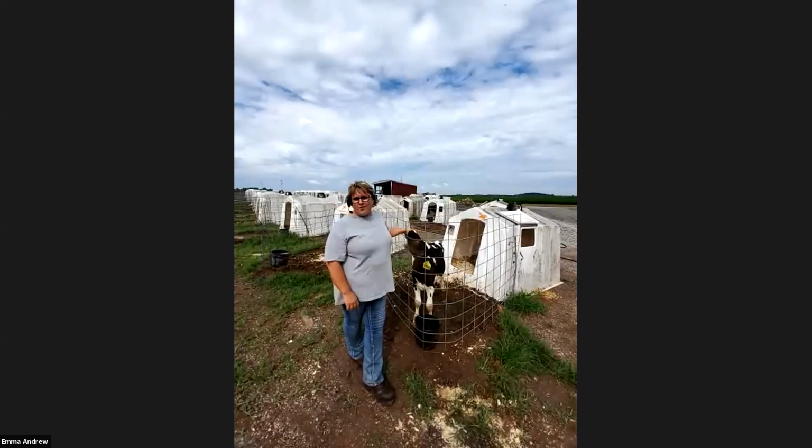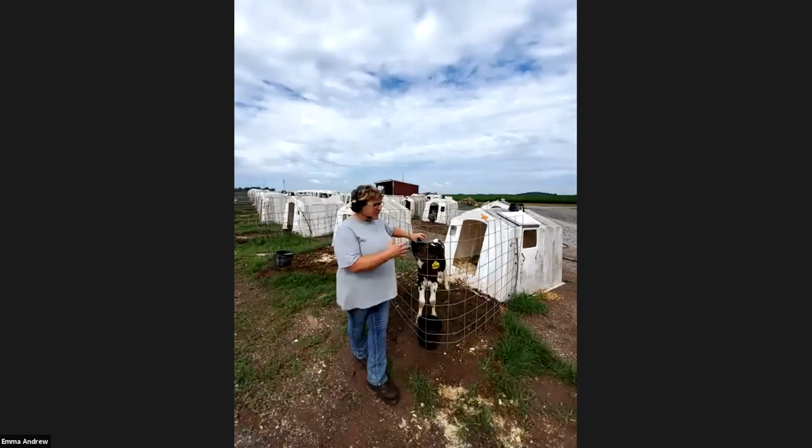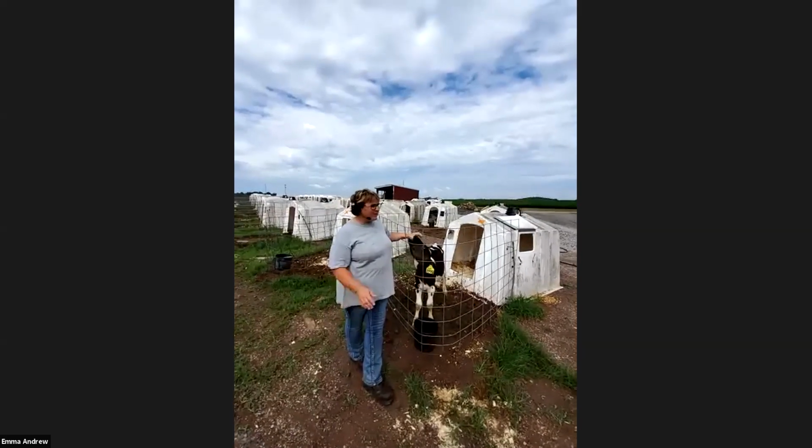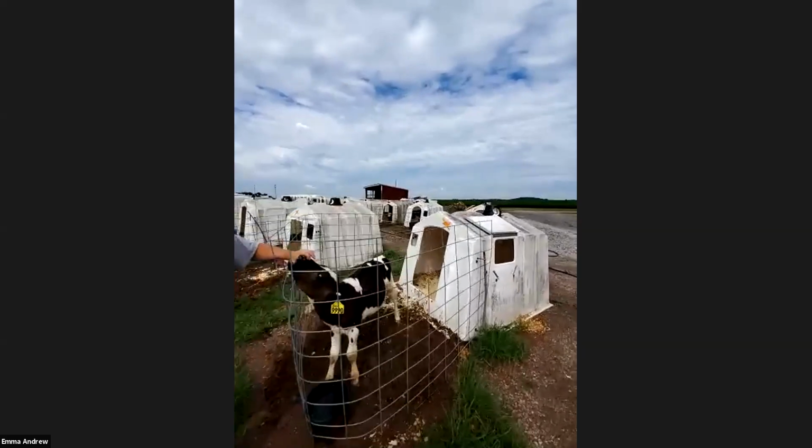I'm trying to think if there's anything else I should be telling you about the calves. They're in these hutches on milk for about 2 months, and then they leave the hutches when they're about 2.5 to 3 months, once we know they've transitioned to feed well.